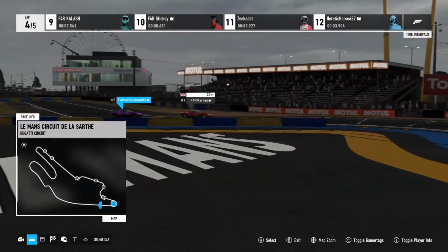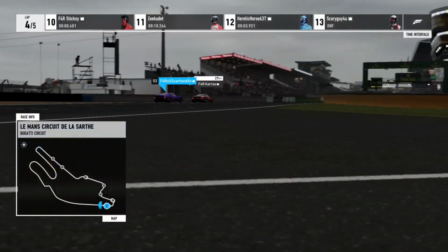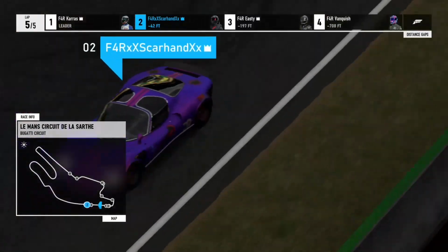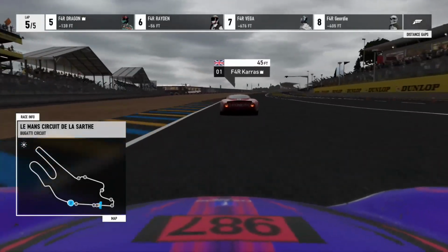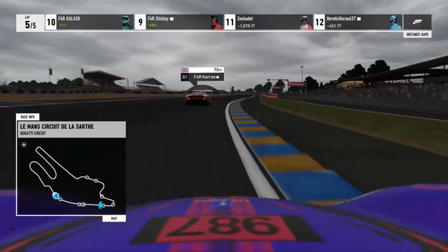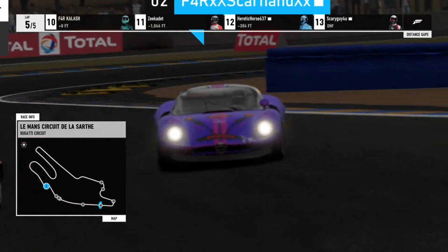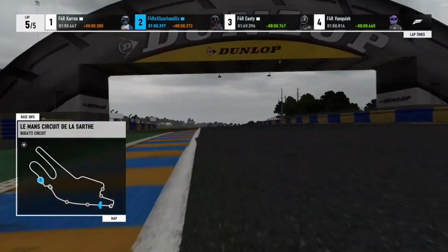I'm looking at the track map here, and I've seen like 4 or 5 different good battles we can cover. But it's going to be hard to get away from the front two, as Easty is clearly making up ground on this front two. He's in a podium position, but I don't think third is what he's going to want to settle for, as he is clearly catching these two, and Scarhan is not going to wait any longer.